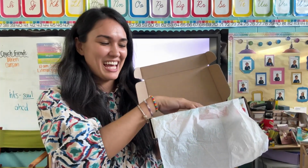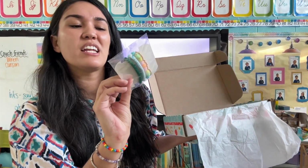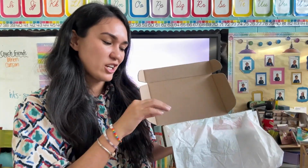Plus, you're going to add some new bracelets to your collection. You have this beautiful gold one that says Teach, Inspire, and this gorgeous apple one as well. So fun to add to your collection.